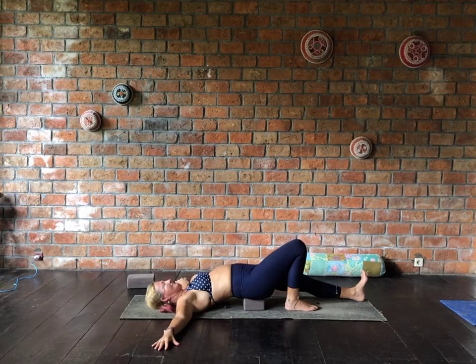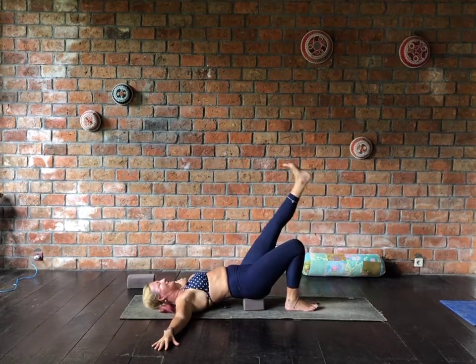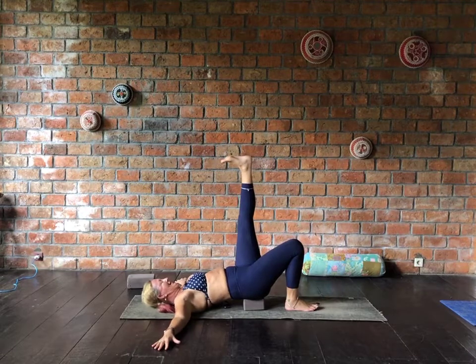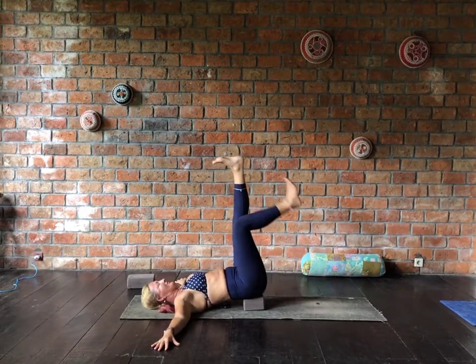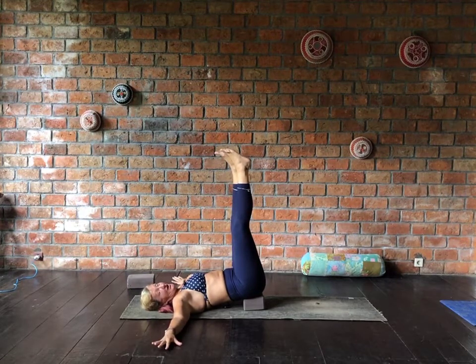Inhale, exhale. Press the right foot into the earth, engage the core and lift that foot all the way back up to the sky. Take both feet up, and you can do that exercise as many times as you like. And in fact, when you've got one of those legs down, you can keep it down there for as long as you like.